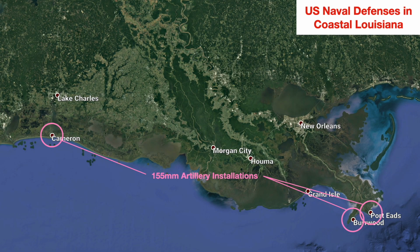So unlike modern submarines, World War II submarines all carried deck guns for use when engaging ships on the surface. So there were fears that U-boats would attempt the Shell Port facility, so the U.S. Army Coastal Defense Command built and manned 3 artillery batteries for protection in Louisiana. So 2 of these installations were in the Birdfoot Delta. 1 battery was protecting Burwood and the other one Port Eads. The other installation was south of Cameron at Calcasieu Pass to protect the refineries there.